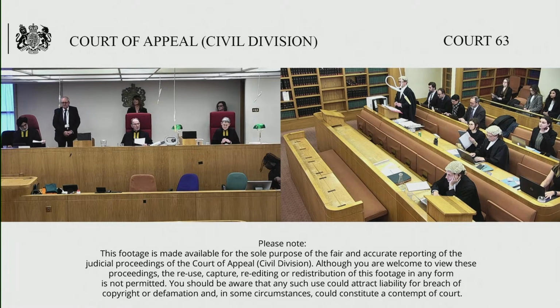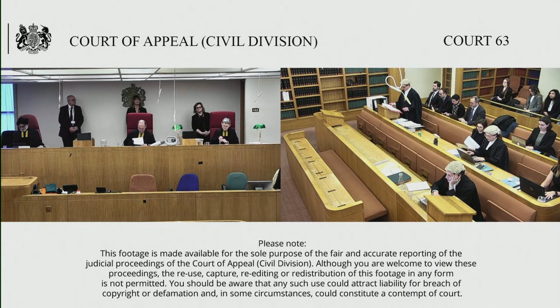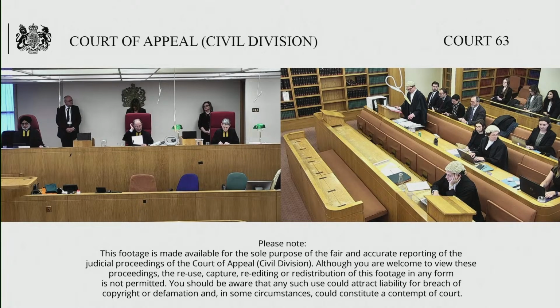This page we've been given is from the old guidance. It is, my lord. If I can just introduce it and pause my submissions to introduce that.